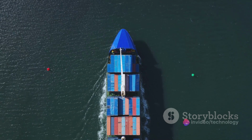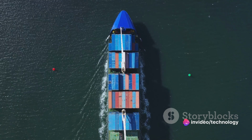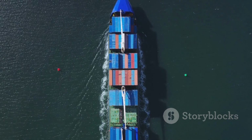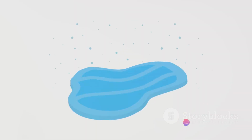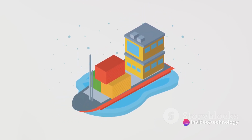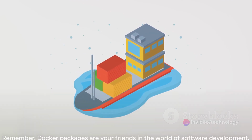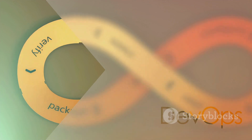In conclusion, Docker packages offer a streamlined and efficient approach to software development and deployment. They encapsulate our applications and their dependencies, ensuring consistent performance across various platforms. They simplify software installations, boost development workflows, and facilitate continuous integration and deployment. Remember, Docker packages are your friends in the world of software development. So, don't hesitate to embrace them and let them help you navigate the choppy waters of software development with ease and efficiency.